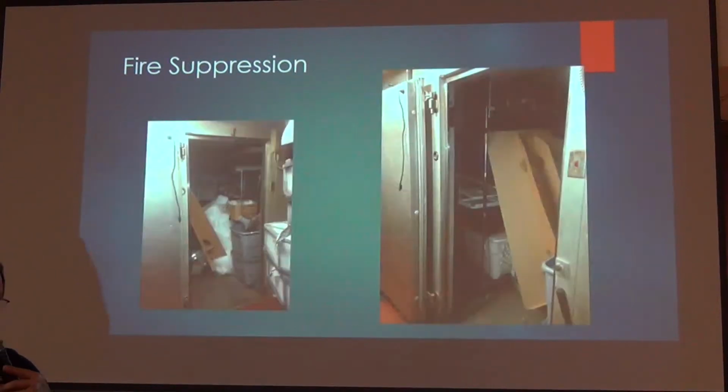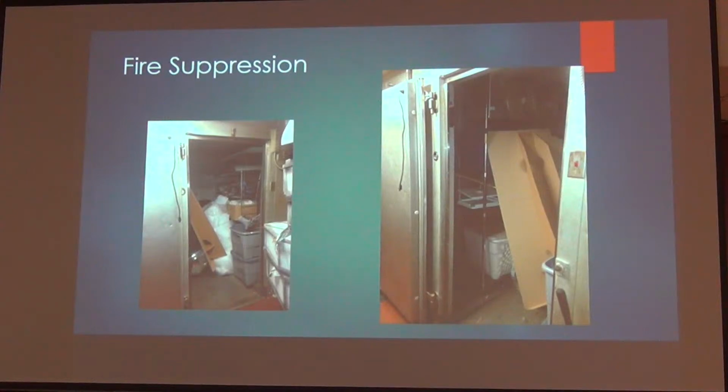They work. Why do we put them in freezers? Because it's cold storage. It's a storage room that has refrigeration. And now it's a storage room.